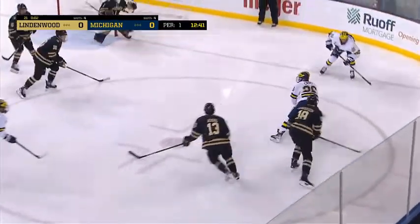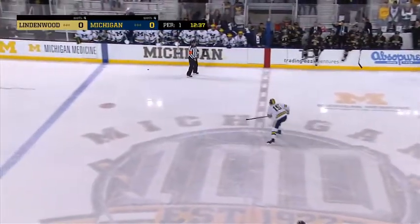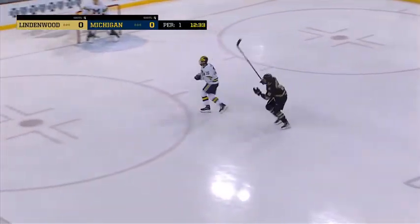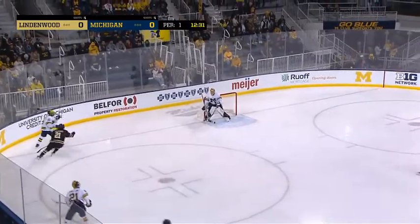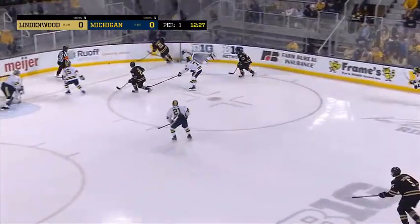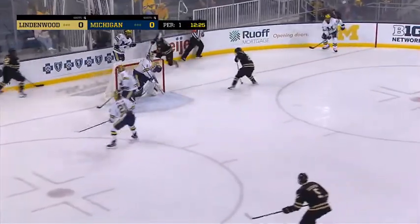We played a little over 7 minutes, and it goes down the ice, penalty over. So the Lions survived the Wolverine power play. Yeah, survived the first unit. The second unit had a little bit more pressure. It was able to set up inside the Lindenwood zone, but not able to generate any significant opportunities.